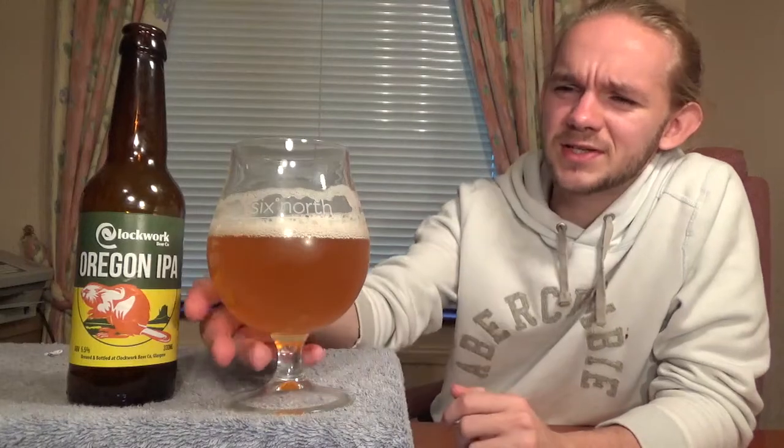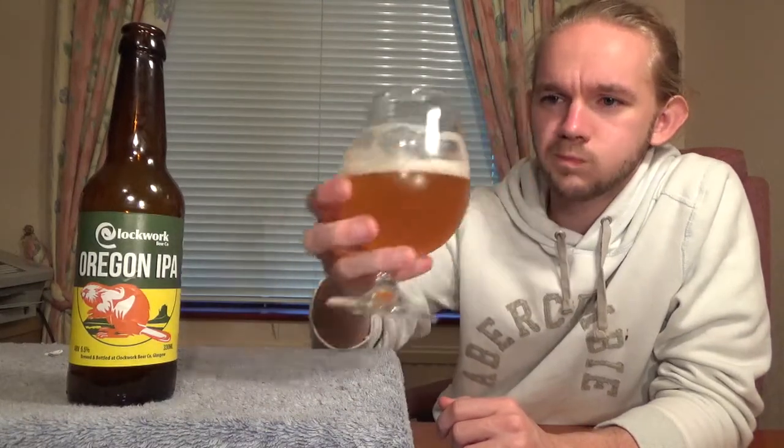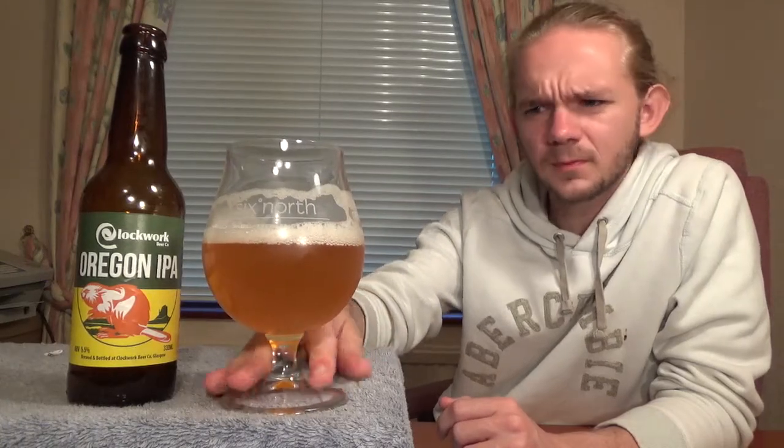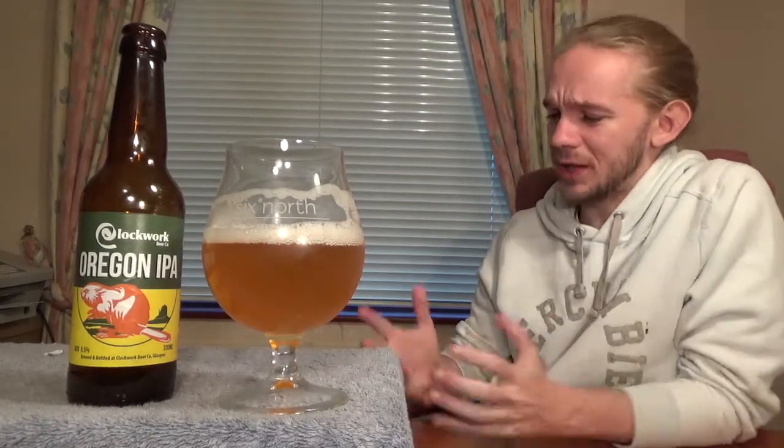So this one I think ideally would be one of these kind of lighter summer beers that you'd want to sit out and drink on a kind of hot summer's day, I guess, if you like. A little bit of cliche, but to me that's kind of how it comes across. But yeah, I quite like that actually.